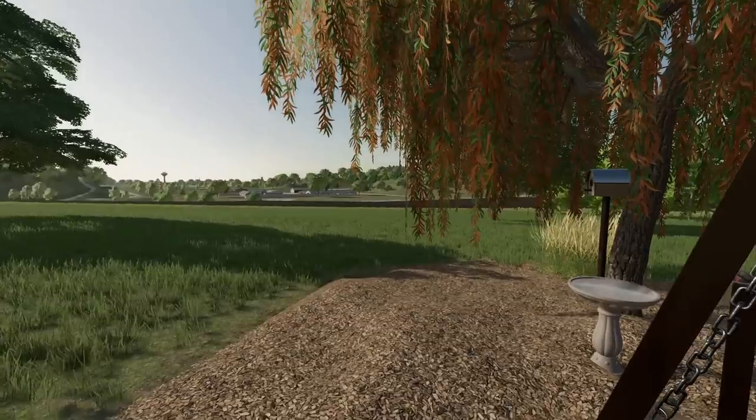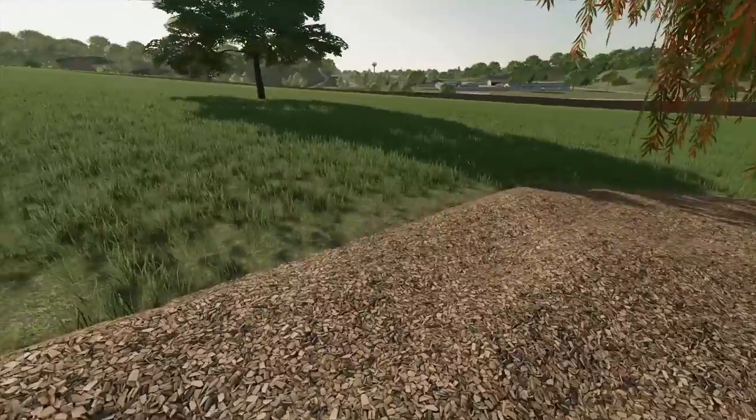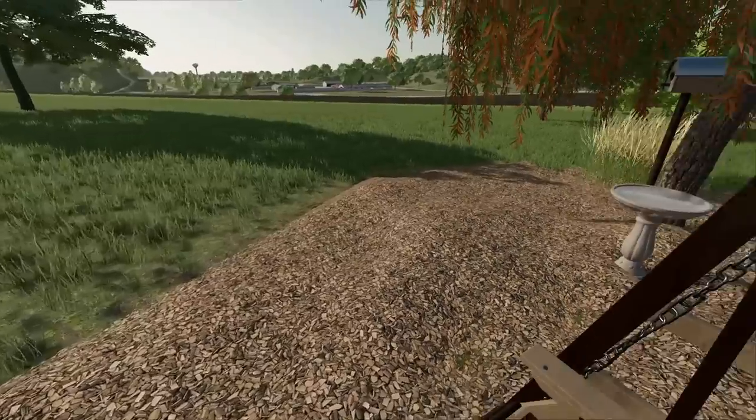We got a handful of stuff we got to do today, as usual. Just taking a nice little morning sit on the porch swing down here since we finally got the mulch pad done down here.